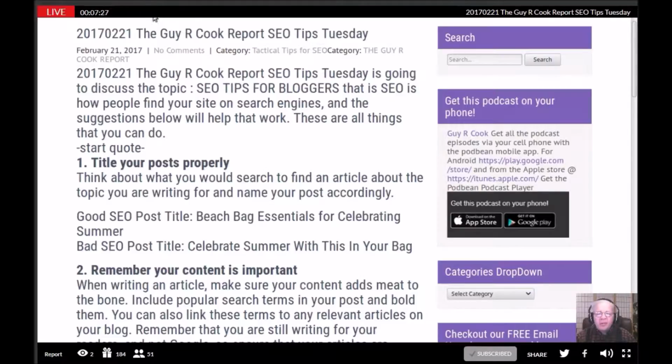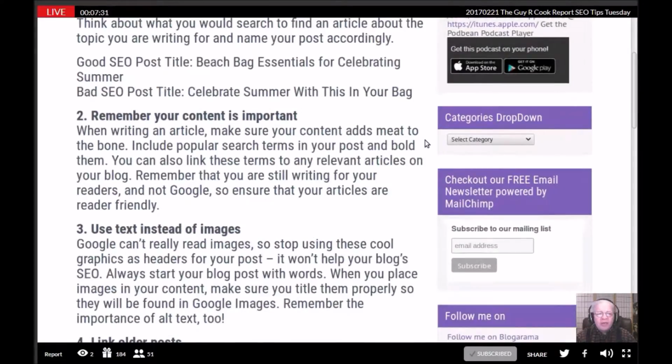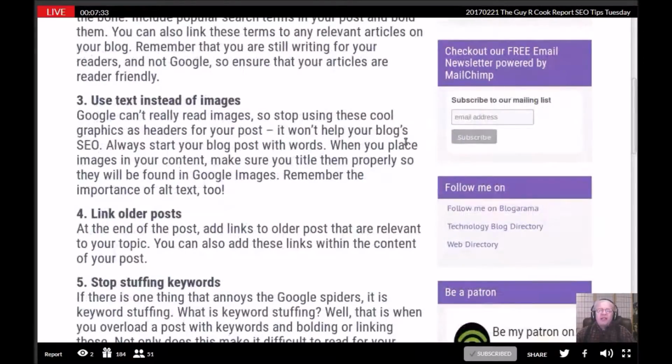And because you want to make sure that your articles are reader-friendly, be sure that you have a reading level, and you can find out about reading levels. Just Google it, and there's a machine code that will measure the worth of your written post and decide if it's too wordy or not too wordy.